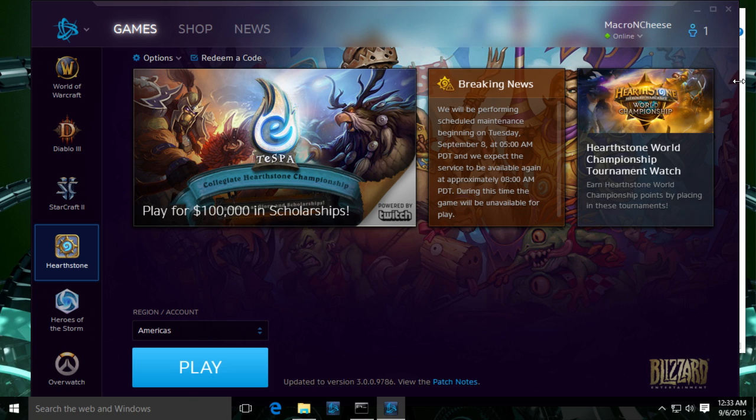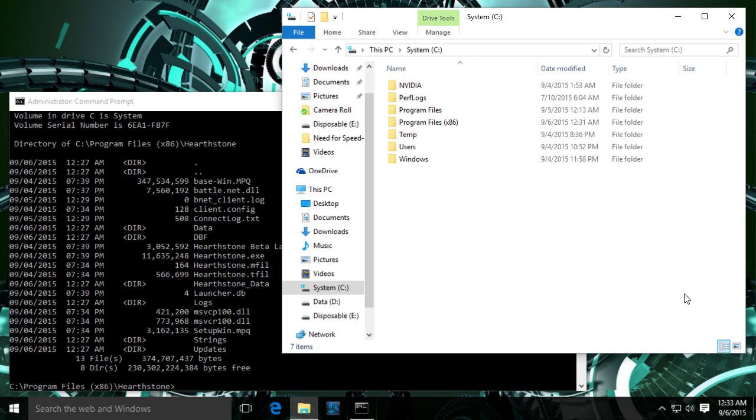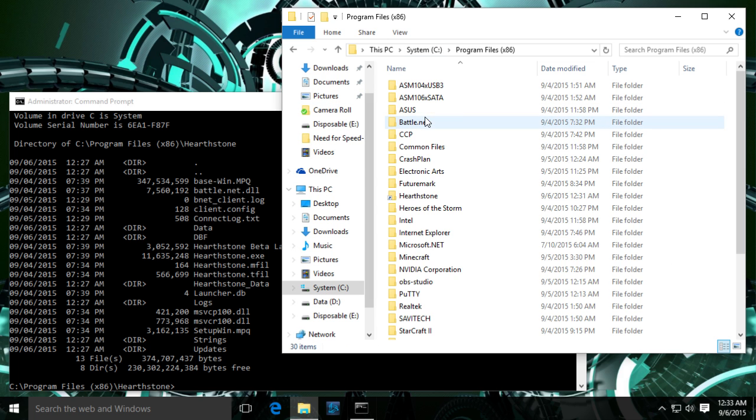So that is how you create a hard link. If you want to set it back to the way it was, that's very easy as well. And like I mentioned before, I'm probably going to do that just because I prefer to play it off of my solid state drive. You just have to first remove the link that's there. You can do that either by deleting the link in Windows Explorer, or you can delete it with the command prompt. There's nothing magic about removing a hard link.